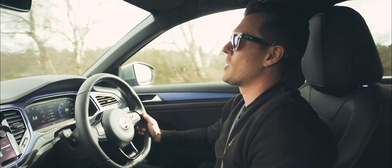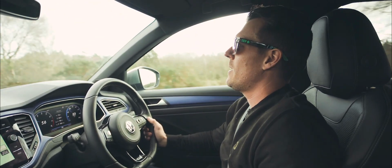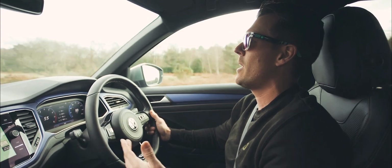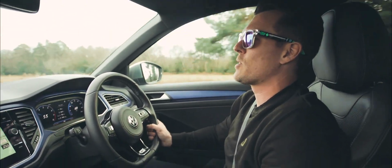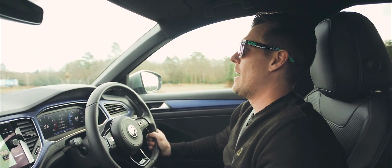Volkswagen got in touch and said, we noticed you haven't driven a T-Roc yet. And I was like, no, I haven't. And they said, would you like to borrow one for a week? And I was like, yeah, I'd like that, because I've not driven one. It would be good to compare it to the competition that's out there, so I've got a bit of that knowledge. Potentially write a review for one of the outlets that I write for. And I've got to go to IKEA to get a bunch of stuff for my new office.